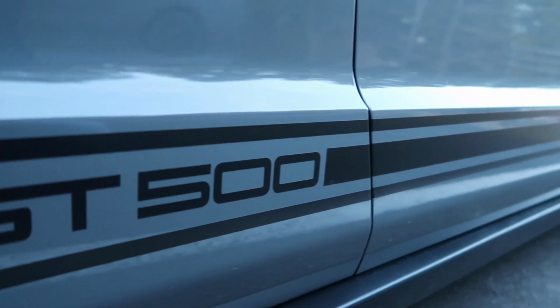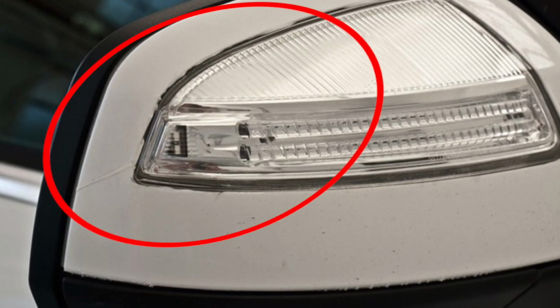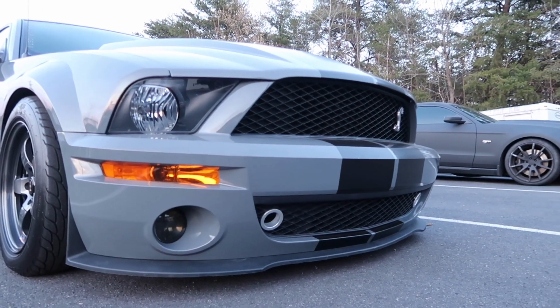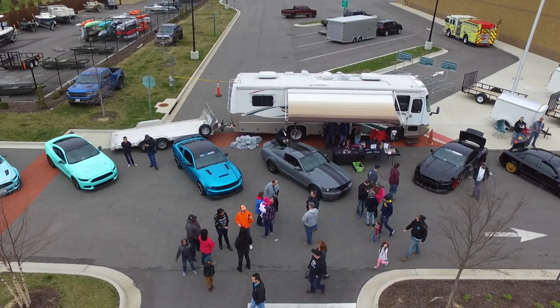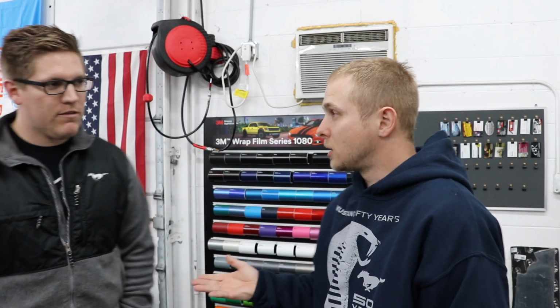If you want to look for signs of a good wrap, look in all the corners, like around the windows, the door edges, and bumpers, and see how those are tucked. If it looks like a bad Christmas present, it's not going to last very long. Since he's wrapped my car, I've noticed a lot of other cars. At that show, I saw a few other wrapped cars where you could tell the quality difference, even just in the seams. It's crazy. I never paid attention to that until I got my car wrapped, and it showed how good of a job you did.